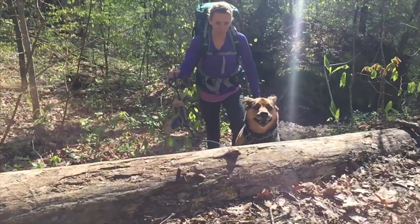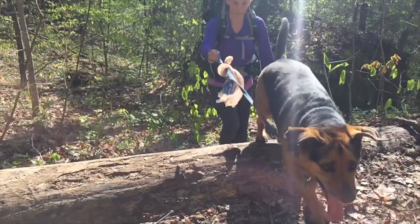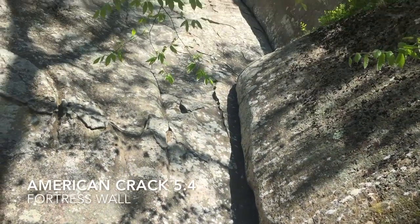We're walking up to Fortress Wall, hoping to get back at least a little bit of confidence after yesterday's failed attempt on Environmental Impact, so we'll see how the gear placement goes this morning. I think we found American Crack and American Wall, so we're gonna get back on the trad horse. Sarah fell down this morning walking in, but I think she's okay. She just smiled, so we should be good.